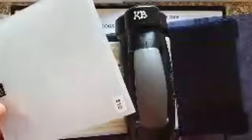So for this die, you're gonna need your blue plate. Now the blue plate is not in stock anymore since we're switching over from the Big Shot to the Stampin' Up! die cutting machines, but I do have it, so I'm gonna go ahead and use it.